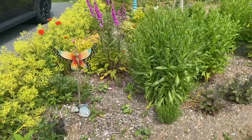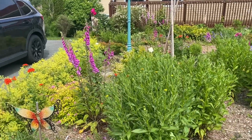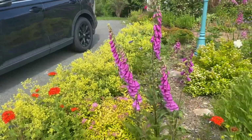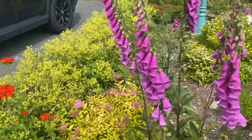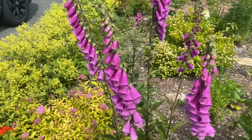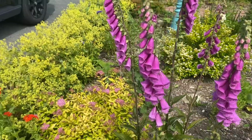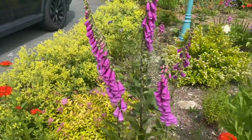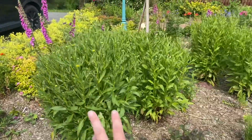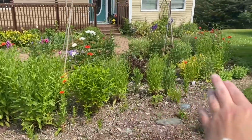Let's see. Right now I have a few foxgloves popping out, and this is a great time when the biennials really shine. And this is really a case for biennials because they kind of bridge the gap between the early blooming perennials and then the later blooming ones. I just love foxgloves. So I have those peppered throughout the garden.